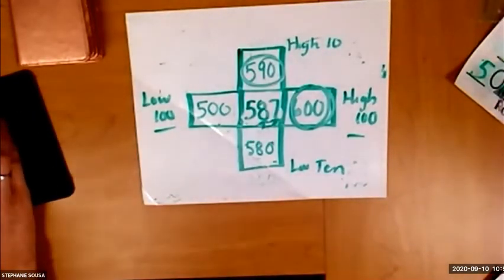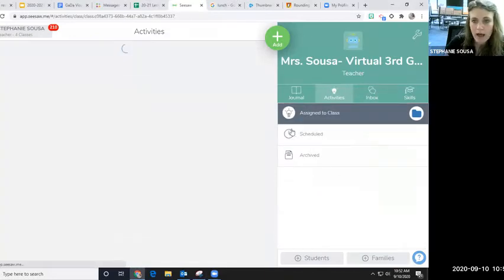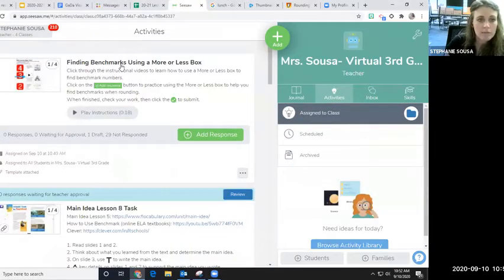Let me switch my cameras here. All right, beautiful. So let's take a look at your work, because I think right now we're thinking this is a little more complicated than it is, and I want to show you that it's actually pretty simple. Okay? When we go to Seesaw, you will have in your activities finding benchmarks using more or less box.